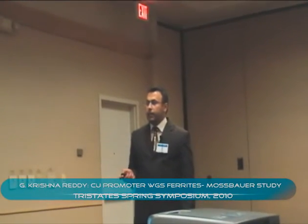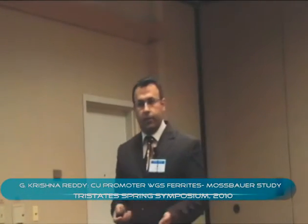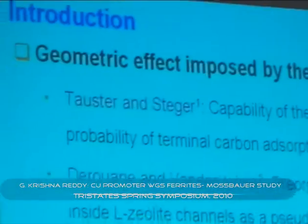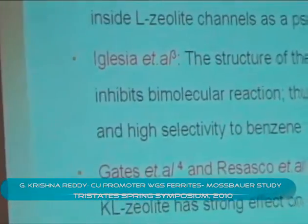The commercial catalyst used for reforming is platinum on chlorinated alumina, promoted with other metals like rhenium, tin, or rhenium, germanium. It is very good for dehydrocyclization of C7 and above, but when you use it for hexane, it shows lower selectivity. In 1980, Bernard reported the exceptional activity and selectivity of platinum KL catalyst for dehydrocyclization of hexane to benzene. Since then, there have been many studies trying to explain this exceptional activity and selectivity to benzene. They are divided into two parts: one group focusing on the geometric effect involved by the zeolite structure, and the other focusing on the electronic effect that comes from the zeolite.